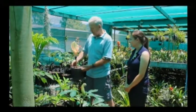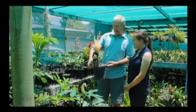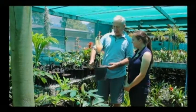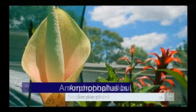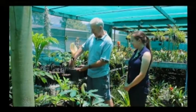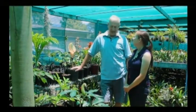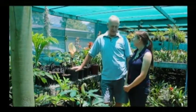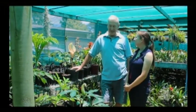This is a smaller version. It's common. This is Amorphophallus bulbifer, and it's just a small version, and that's the flower of it, commonly known as a snake plant. It does stink, so don't get too close. We made the mistake of putting a large one, a konjac, outside our bedroom window, and one morning I woke up and said to Judy, "What's that terrible smell?" And of course it was konjac in flower.